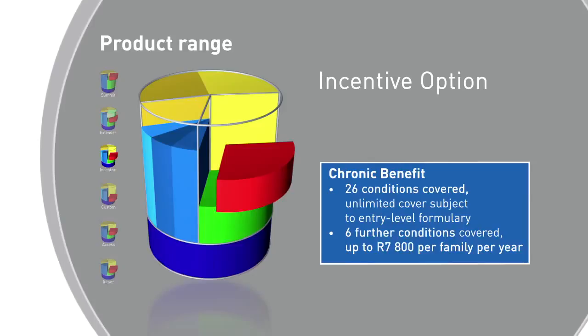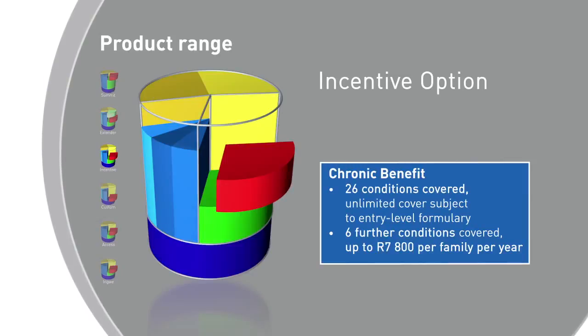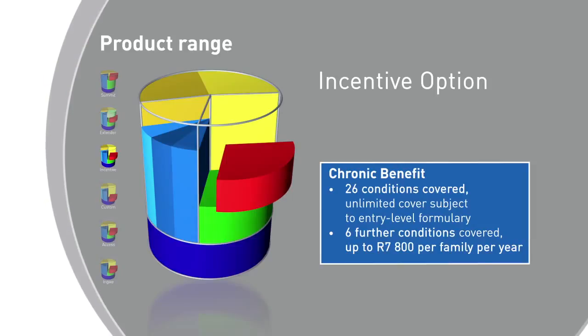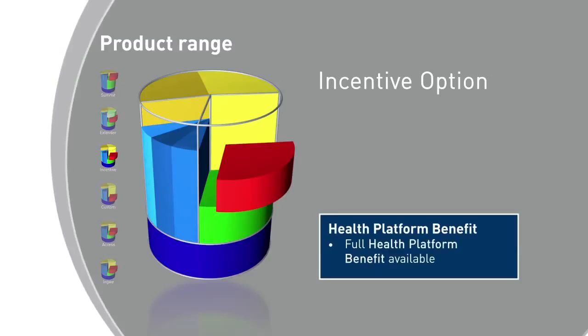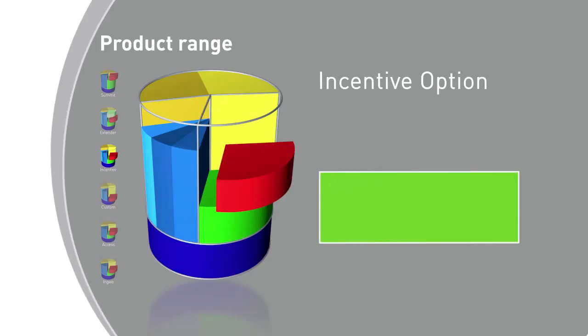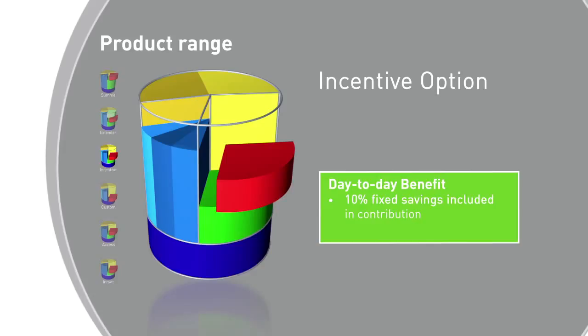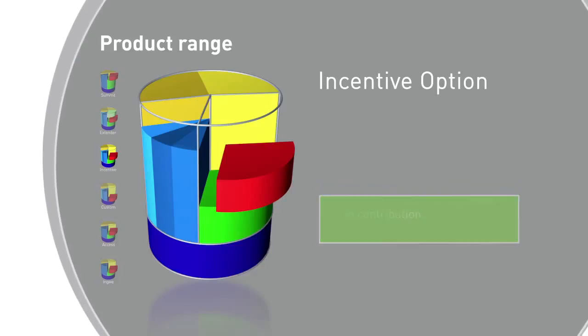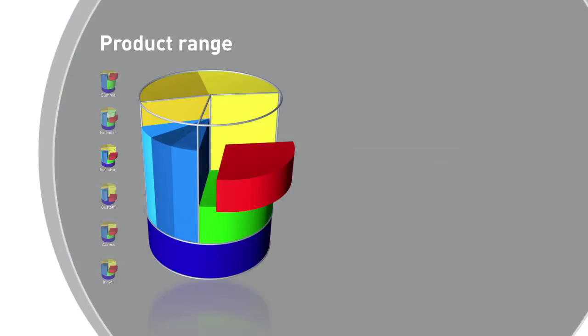No limit applies to the 26 chronic conditions that fall under prescribed minimum benefits. An annual sublimit of R7,800 per family applies to the 6 additional chronic conditions covered in this option. The Health Platform benefit provides cover for a range of preventative screening tests as well as certain checkups. 10% of monthly contributions goes into a dedicated savings account to cover day-to-day medical expenses. If more day-to-day cover is needed, make use of the Health Saver.